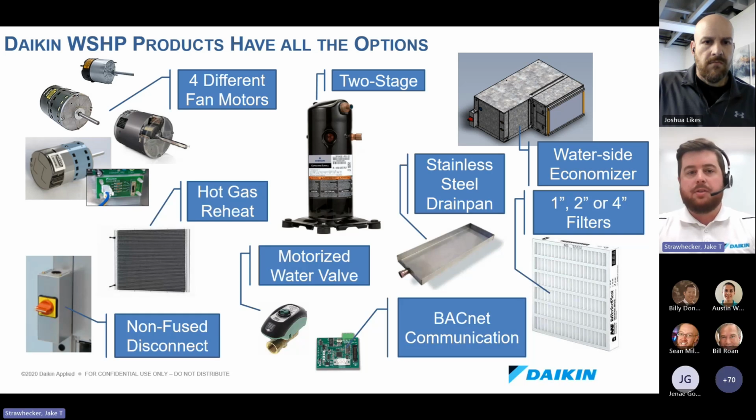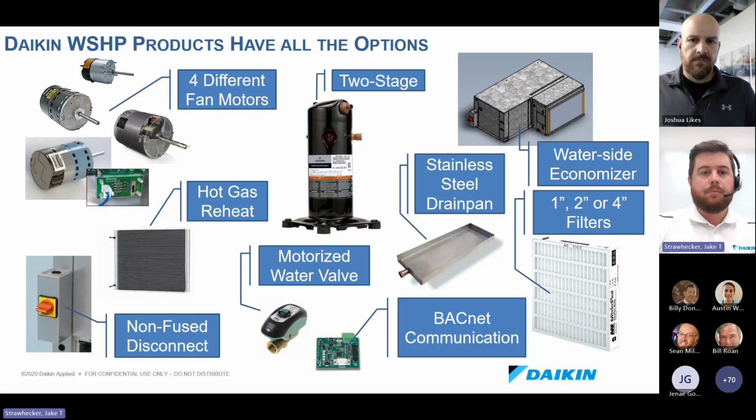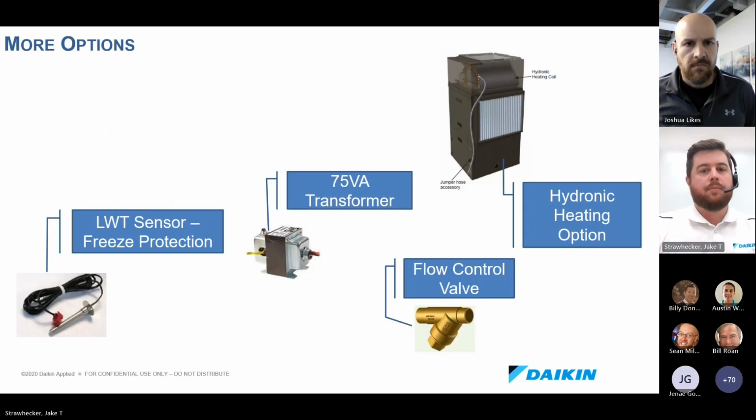Factory installed or field installed motorized isolation valves, that's still a standard offering. BACnet communication cards, again, factory or field installed for that. Water side economizer and hot gas reheat, some of definitely the more popular ones. And we'll get into the two-stage compressors as well.